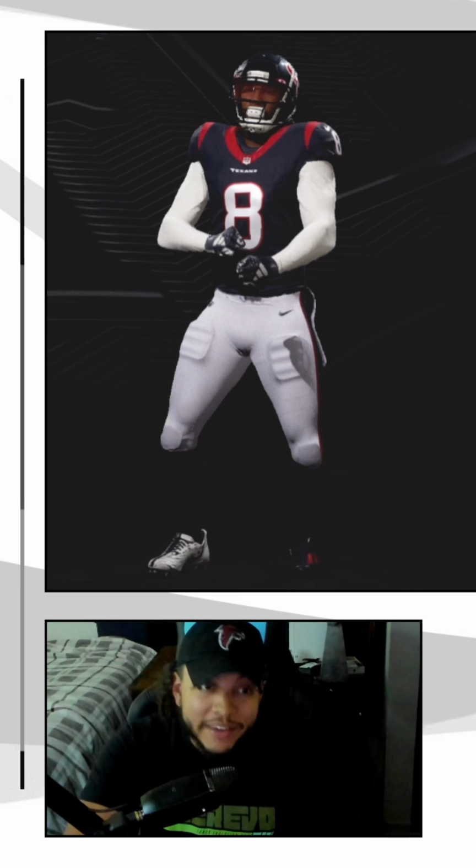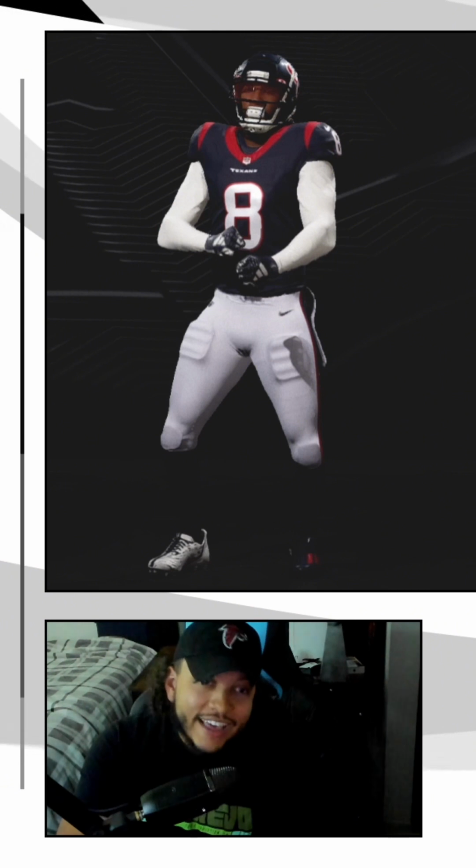Benefit of the doubt. I'm gonna say the one is white and blue. I'm gonna give him benefit of the doubt on that one. But again, they're not the same cleat. Like two different shoes. It's a no for me. It's a no for me.